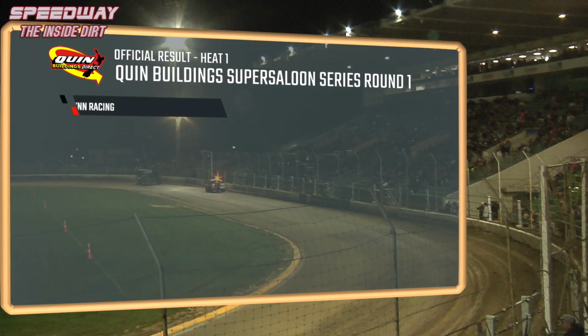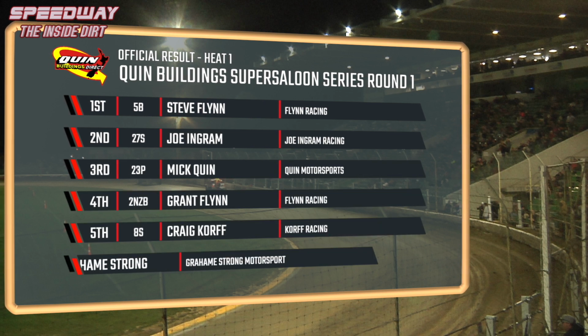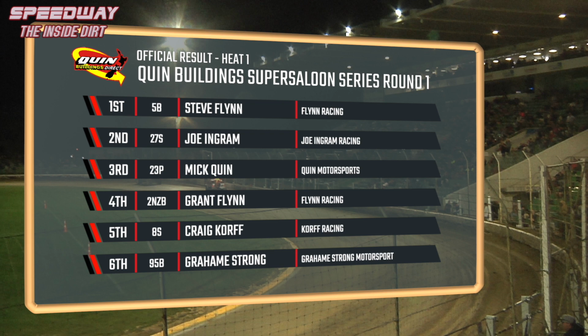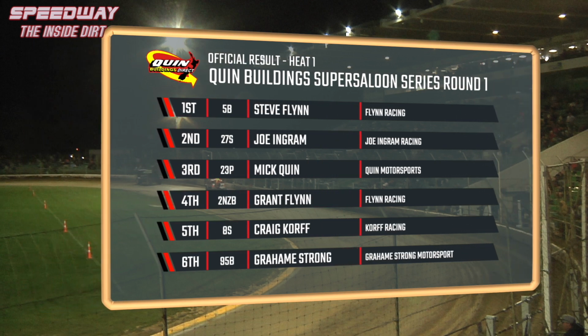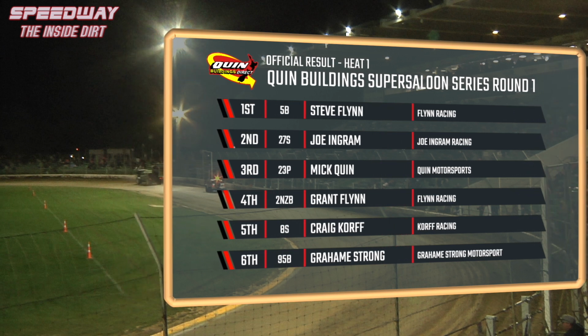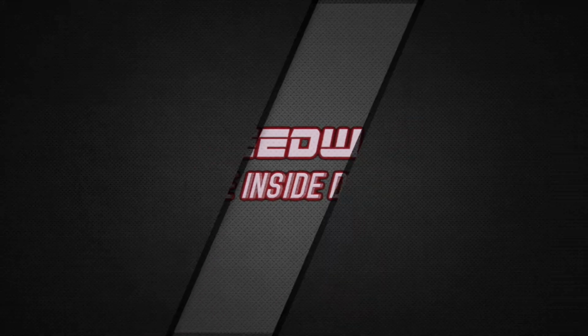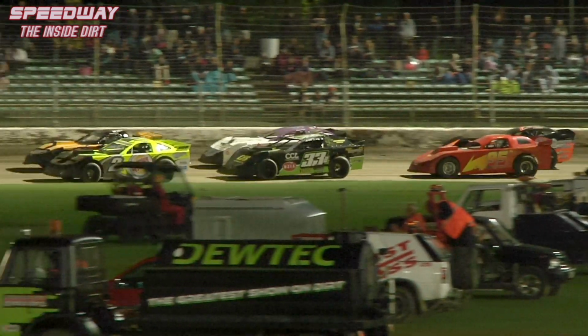Well, an impressive heat 1, and taking top honours is the 5B of Steve Flynn. 27S Joe Ingram in second, third place 23P Mick Quinn, and fourth the 2NZ of Grant Flynn. Fifth place goes to the 8S of Craig Korf, and in sixth place 95B Graham Strong. Straight into the grids, no mucking around here. Super Saloons, heat number 2.